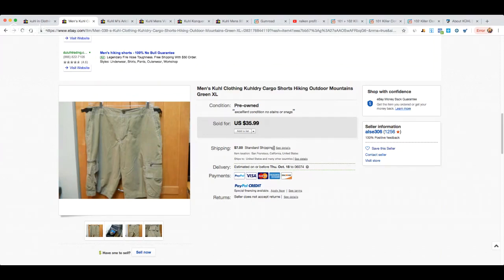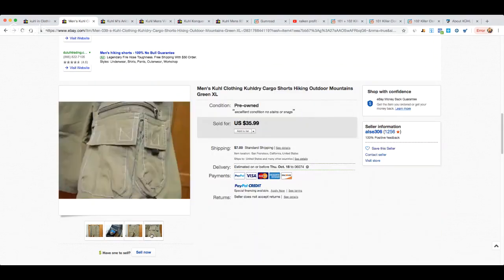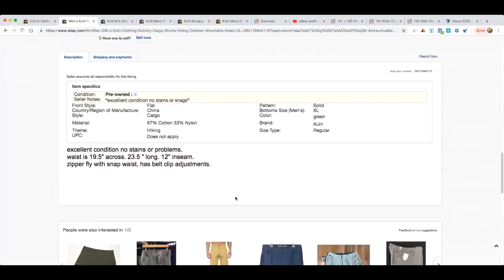You've got to remember, when your potential customers are flipping through the pictures, it's that main first picture that's going to catch their attention. It's going to be the title and the picture. Now, maybe somebody was just scanning through looking for an extra large, and this seller just got lucky, but not the best looking picture right here. Cool. I mean, it's all wrinkled up. It's not the prettiest thing in the world.